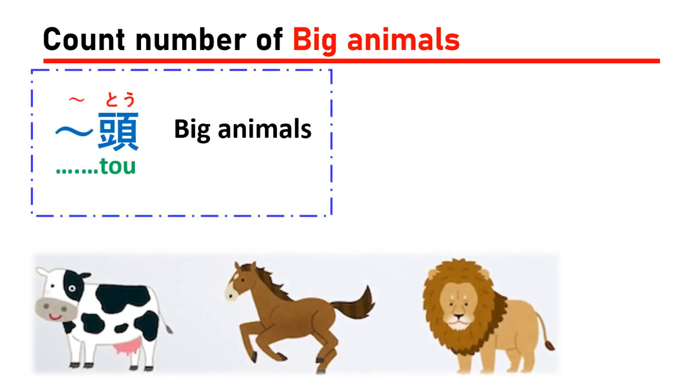Counting big animals. In Japanese, they use the unit 頭 (tō) to count big animals, such as you see in the picture: lion, horse, and cows, and we still have a lot of big animals such as buffalo or something like that. These animals use the unit tō to count in Japanese. So let's see how to count.